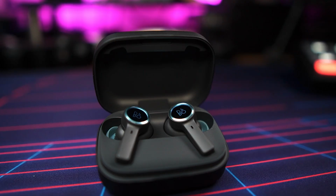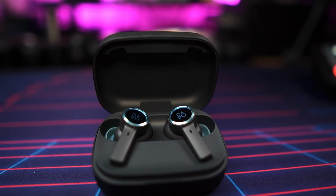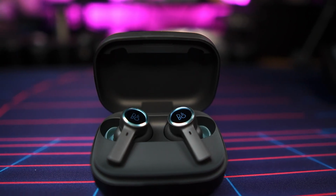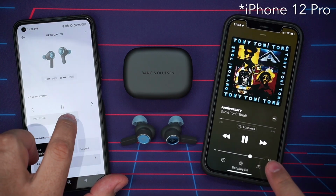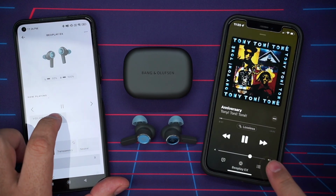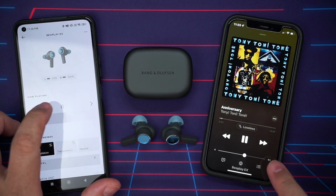That brings us to one of the more important features that I'm excited about here, and that's multi-point connectivity. With this, you can actually connect the Beoplay EX to two separate devices at the same time. In my own testing, I was using them with my Xiaomi Mi 11 Lite, and they were also paired to my iPad Pro. The connection was smooth and stable, and I was able to use my app on either device to control the earbuds. Overall, it's been a really good experience.